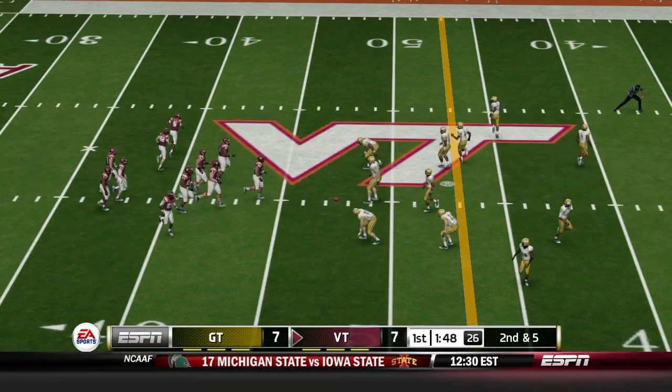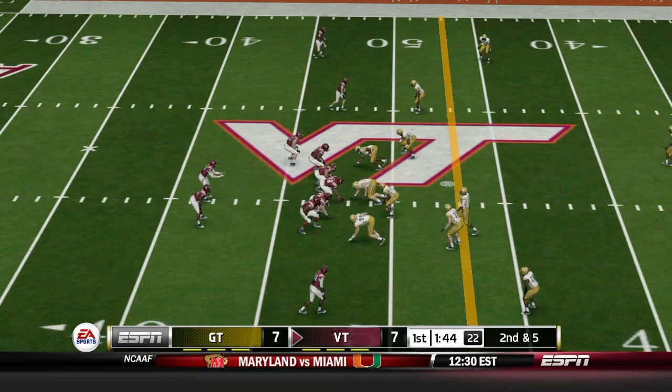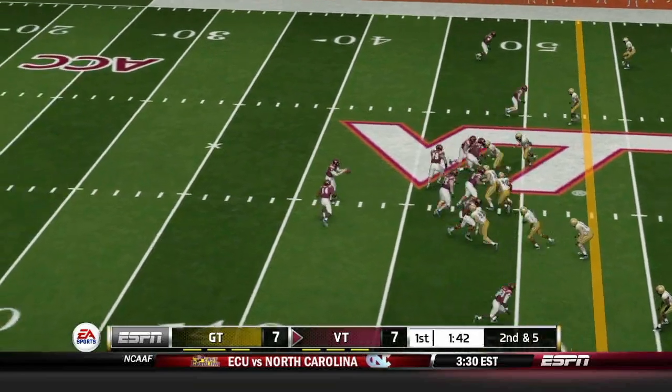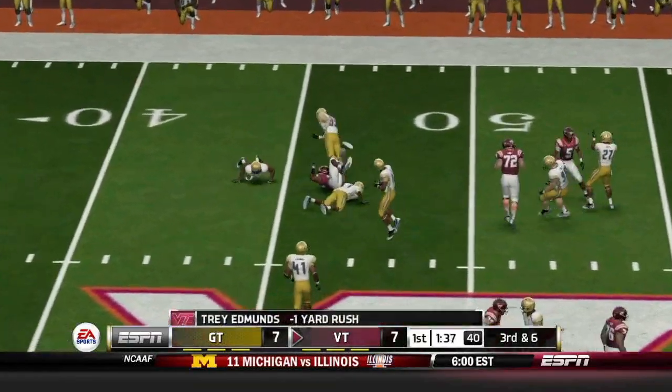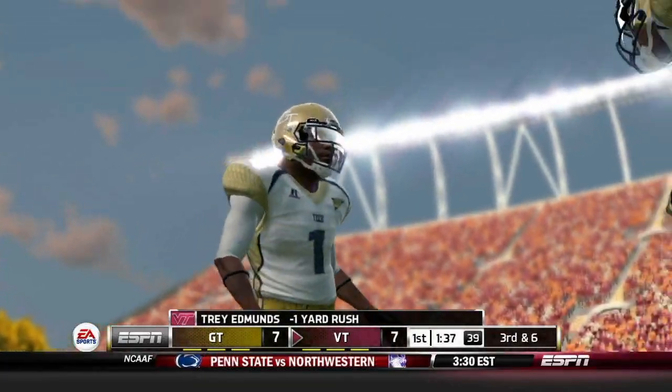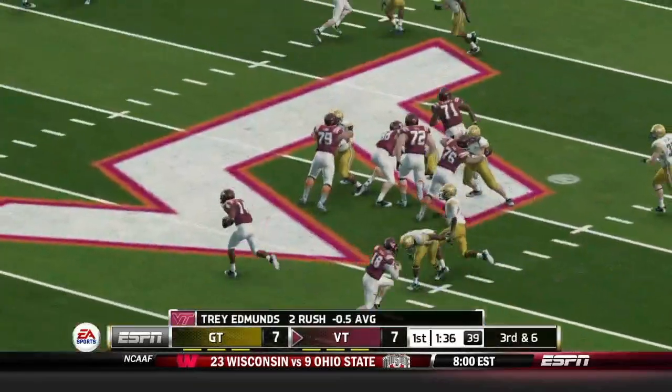Second and five coming up here. Ball on the 47-yard line. Gives it off. Tackled for a loss. He was never able to get ahead of steam on that carry. That'll bring up third and six.